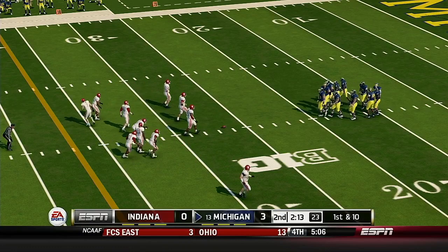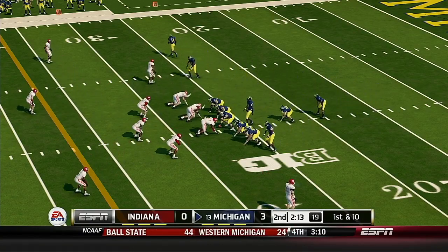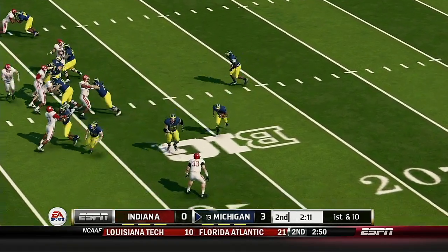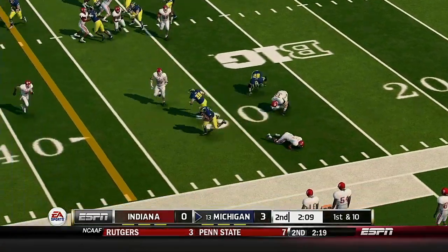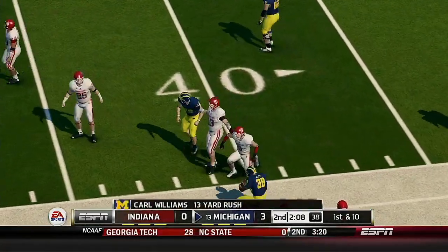Momentum swings have been fairly even. And with so little separation, this game can be drastically changed on just one or two plays. Michigan is up by three. Here's a handoff, left side. And they push him out around the 39-yard line.